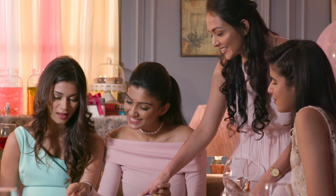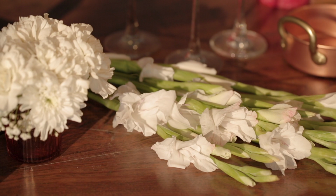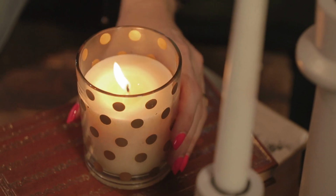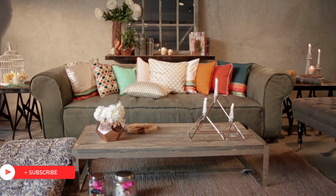Even if you're having just a few close friends over, it doesn't matter. The beauty is always in the little details that show them that you made some time out to make this special. Fresh flowers and candles are always a total party staple. With seasons, the flowers can change, the candles can change, but nothing creates an ambience quite so faultlessly.